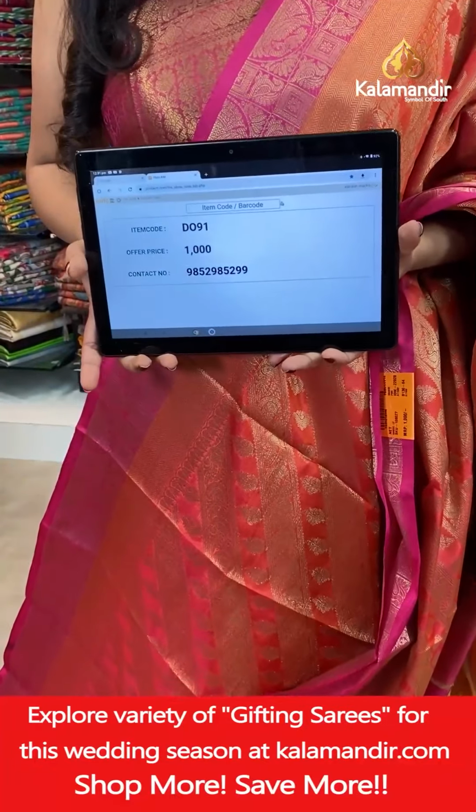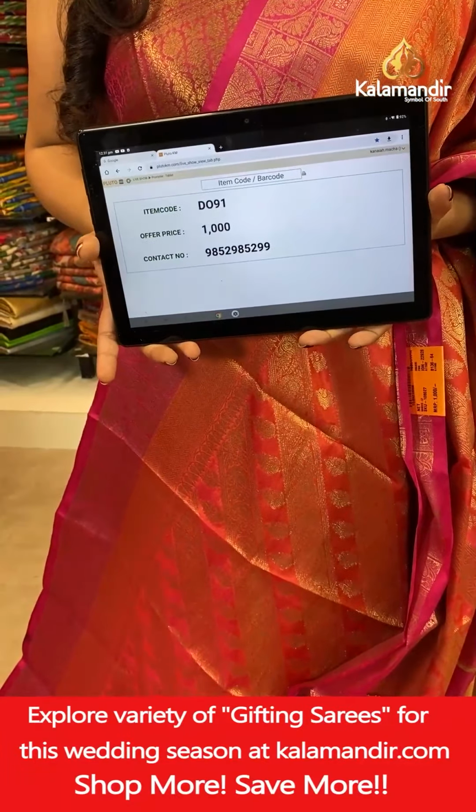Let's see the pricing details. Saree code is DO91, offer price is 1000 rupees only.